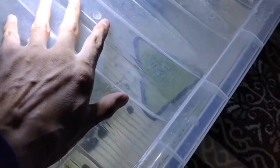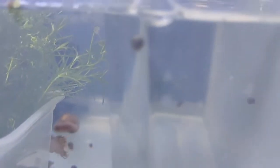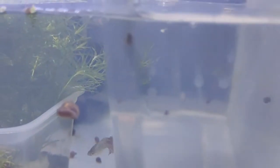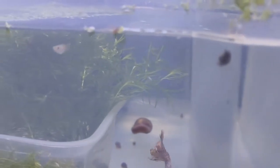Here we have this pond. There are a lot of juvenile guppies. Maybe I will overlay a special footage of them. So I need to put the heater in here as well, because the temperature will decrease. Right now it's sufficient enough, but I don't know for how long, especially considering our current climate conditions at the moment. So they definitely need the heater.